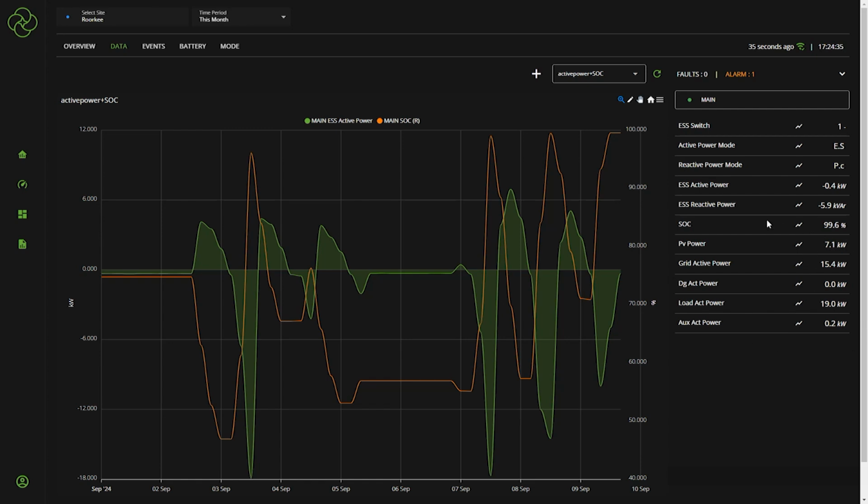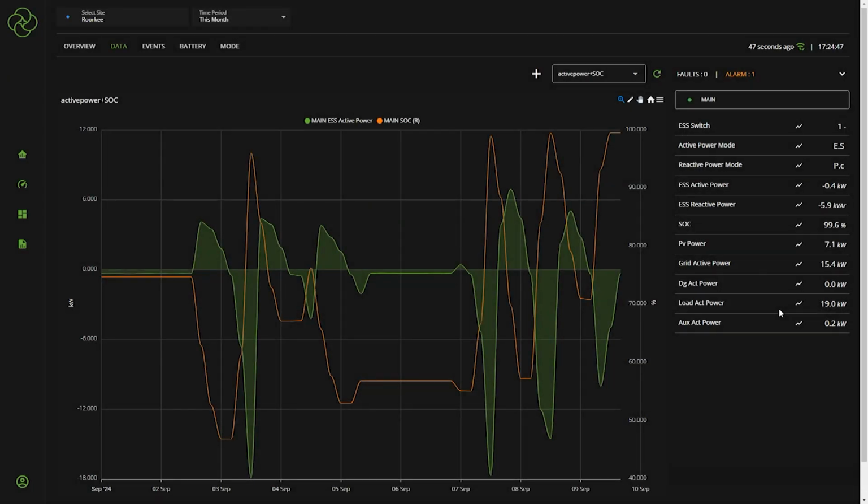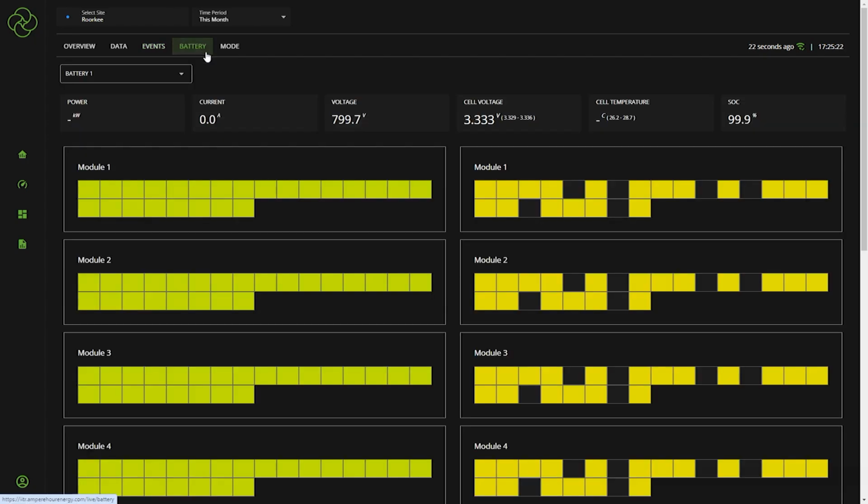You can click on the graph icon to see the graph for that specific metric. For example, checking the graph for PV power, this is the graph for the PV power. The other pages include the event section which displays warnings and alarms. In the battery section, you can check matrices such as battery module voltages, temperature, current and other relevant data.